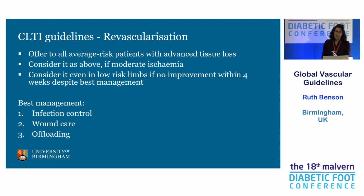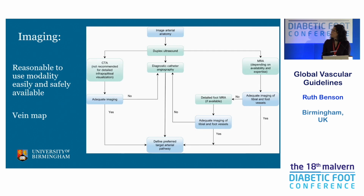So moving off amputation and back onto revascularisation, offering it to all of our average risk patients is deemed to be reasonable, especially with advanced tissue loss. We can consider our high-risk patients, even if they've got moderate ischemia, if there's still been delayed healing to their wounds, and our best management, so we call it no improvement to their wounds despite best management, and for the vascular guidelines, as with the diabetic guidelines, that is infection control, good wound care, and good offloading.